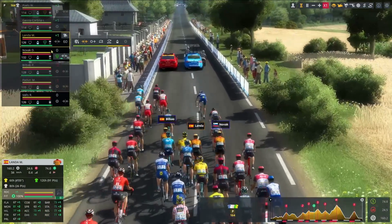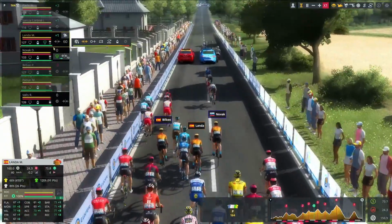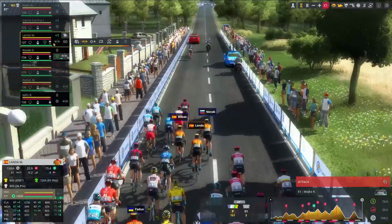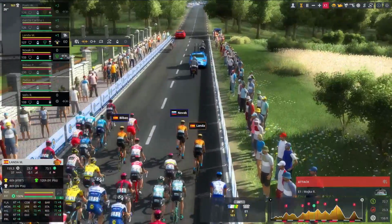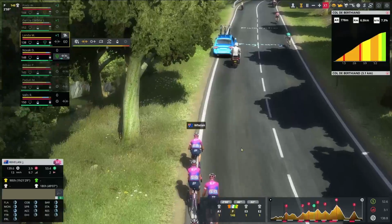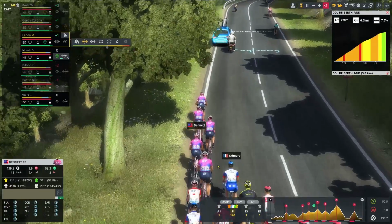So we're underway here, guys, and you can see a +1 day again for Landa. I think that's the best we've had in a mountain stage. Maybe we had a +2, but we've had +3s and +5 this race. They just haven't fallen on the right stages. So it's Education First pacing pretty hard on the front.